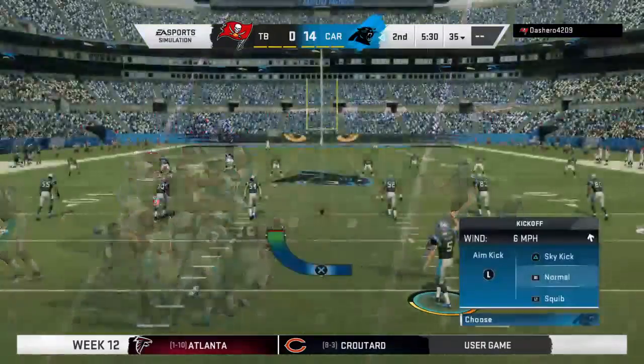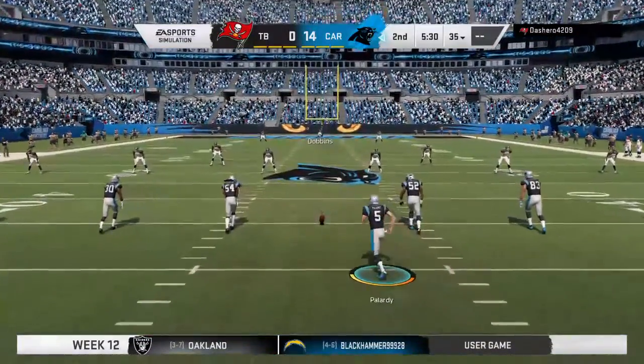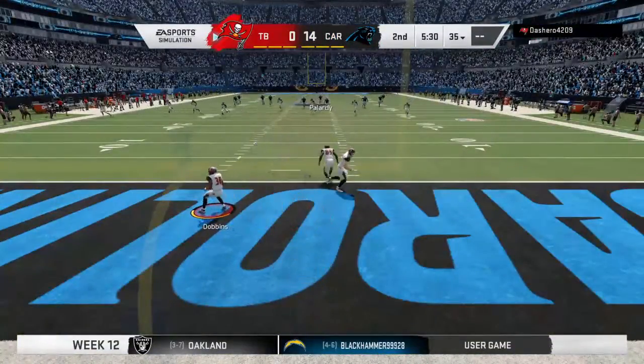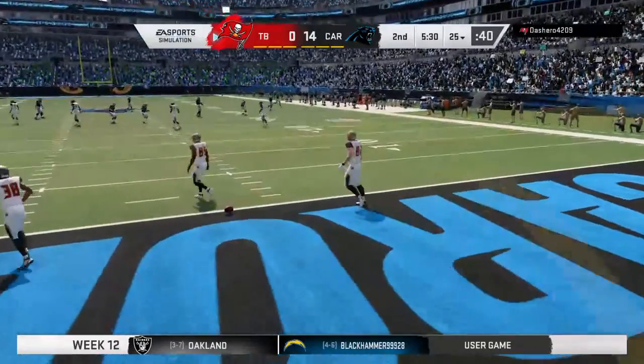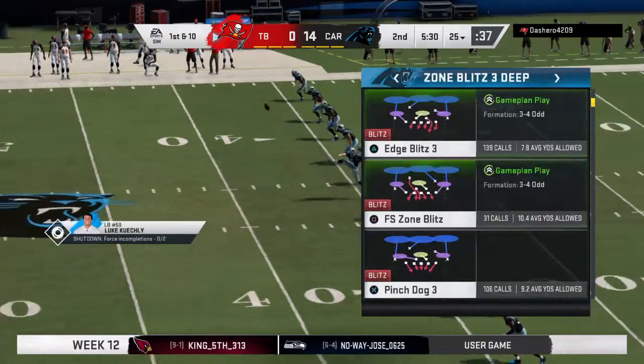Extra point try good by Gano. And that'll make the score 14-0. Out is the kickoff unit as they run up and send this one away. At their own 25-yard line.